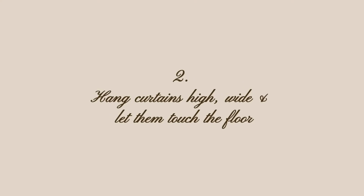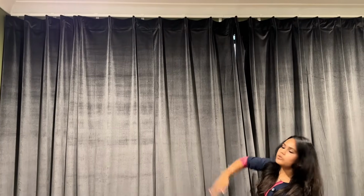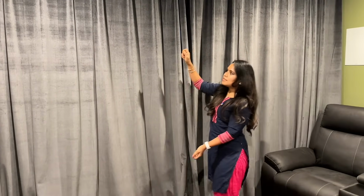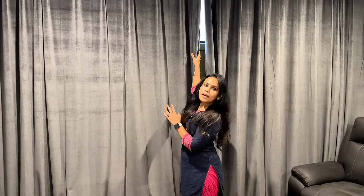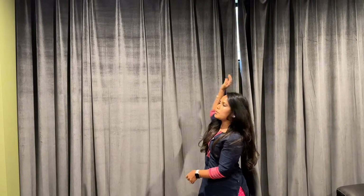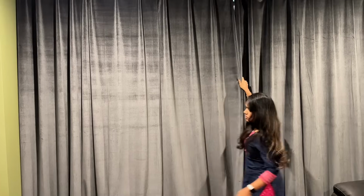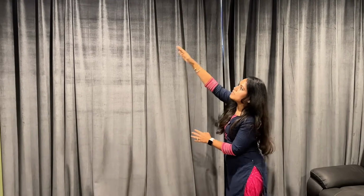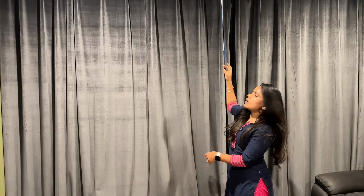As soon as we decided on curtains, we were very particular to hang them on the ceiling and not just above the window. This makes your room look taller and more polished. Also, don't just hang your curtains up to the window. If you can, do it all the way on the wall. That way it looks very posh. I'm going to open this for you to show how big the window is and how wide we have hung them.